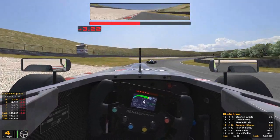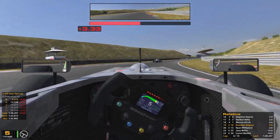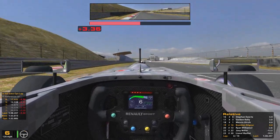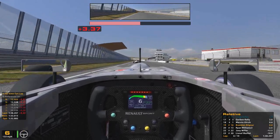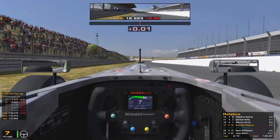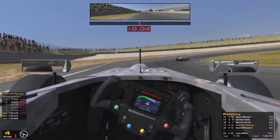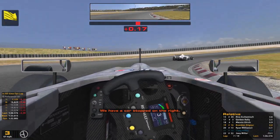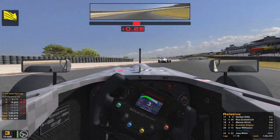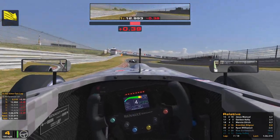Better there. That's better. Still not right where I need to be, though. I feel like we're probably going to catch this back in front of us again. 1:36.376. We have a car stopped on the right. Stopped on the right. I'm looking. There they are. Okay.